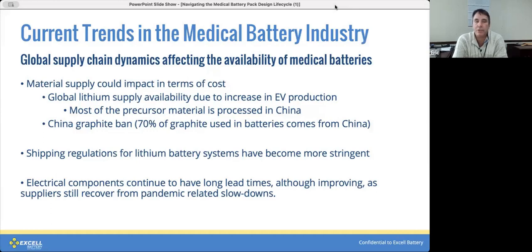The other thing is shipping regulations. What we've found over the last 3, 4, 5 years is that shipping regulations for lithium-ion batteries are becoming more and more stringent, and more requirements are being placed on that. It's also increasing costs to the battery supplier to be able to deliver against that. And I think this is one of the reasons why having an organization that provides not only the right design, but a safe design that can be transported, is critical.